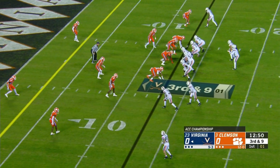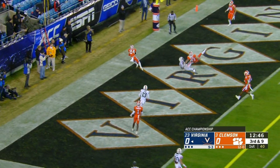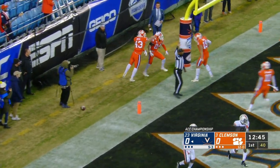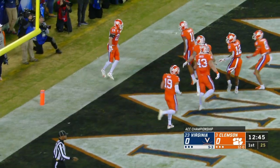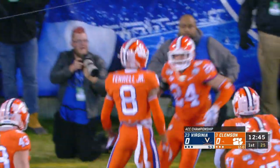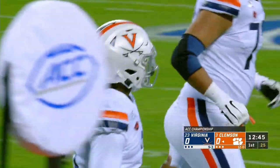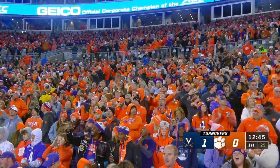Two to snap it. Here's Perkins. End zone, back to the end zone, it is caught. They're gonna say he was out of the end zone. Nolan Turner. It's an interception. Nolan Turner comes up with it for Clemson. Very close to that back line.